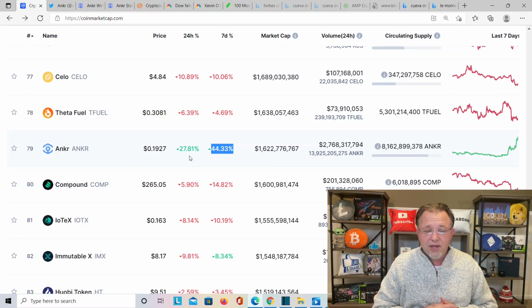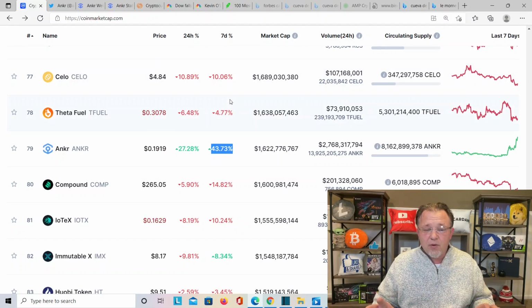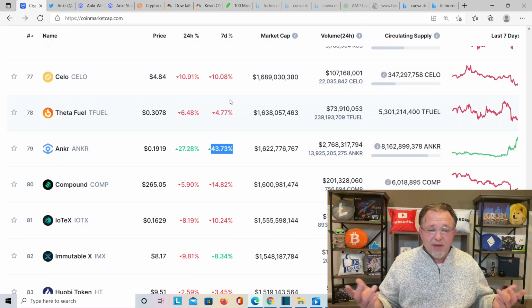It's on an uptick right this second. Everything else around it is down: 10% down, 14% down, 4% down, 10% down. So ANKR is doing something right. I don't think it's gonna stop. I think it's gonna keep going.